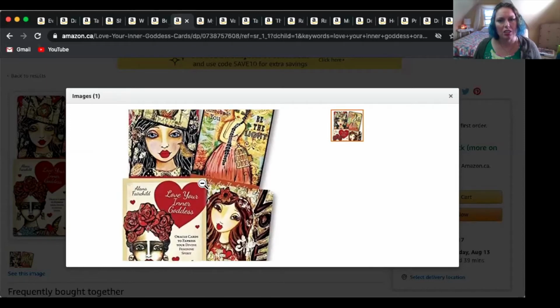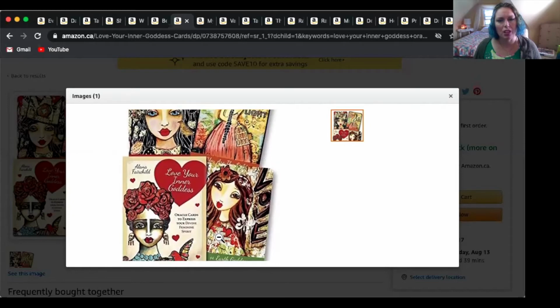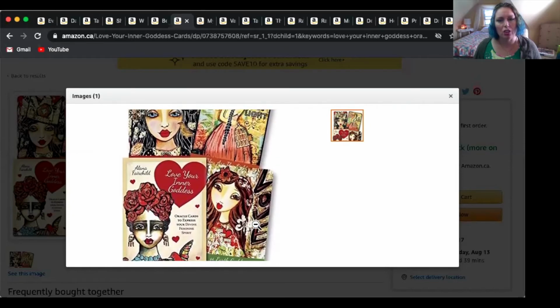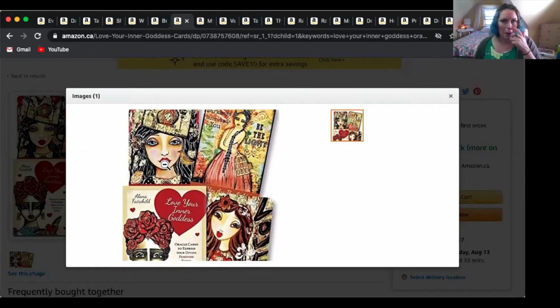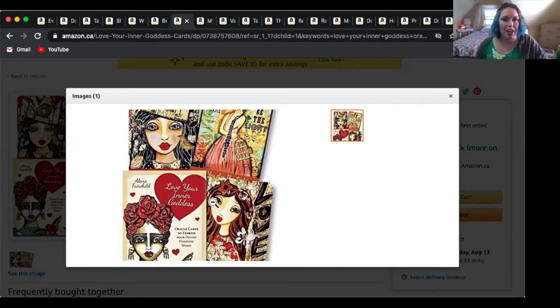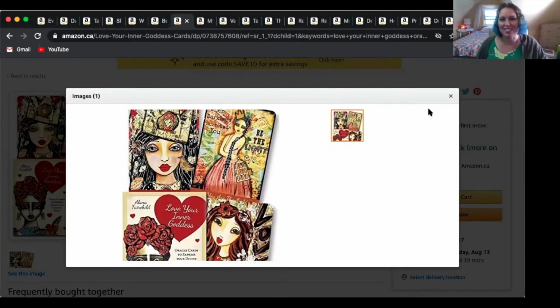And I like how it does have just these keywords at the bottom and does have wording on the card itself, like love, be the light, you know? I'm curious. I'm very intrigued. Now, one of the girls I'm actually in a course with, I noticed she had these cards and I was like, hey, I was just looking at those on Amazon. What do you think? And she loves them.